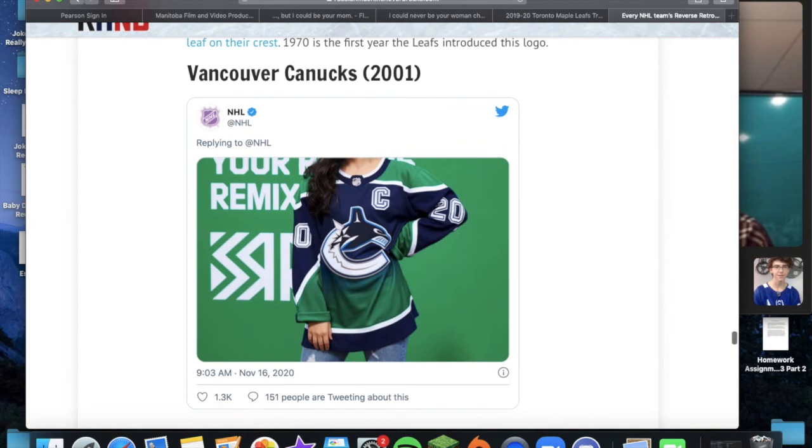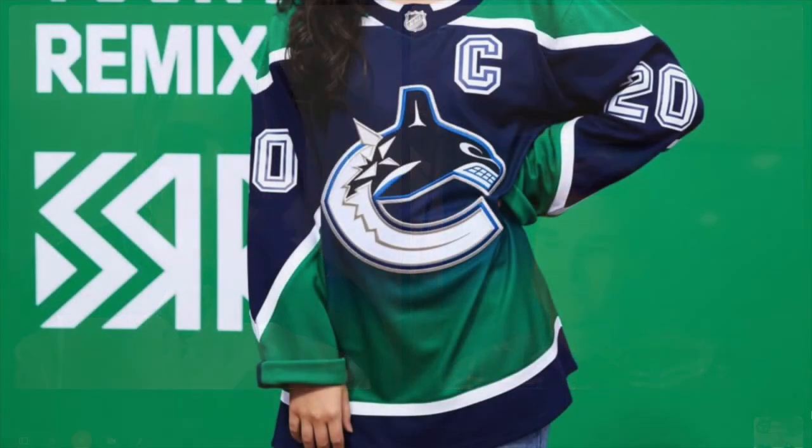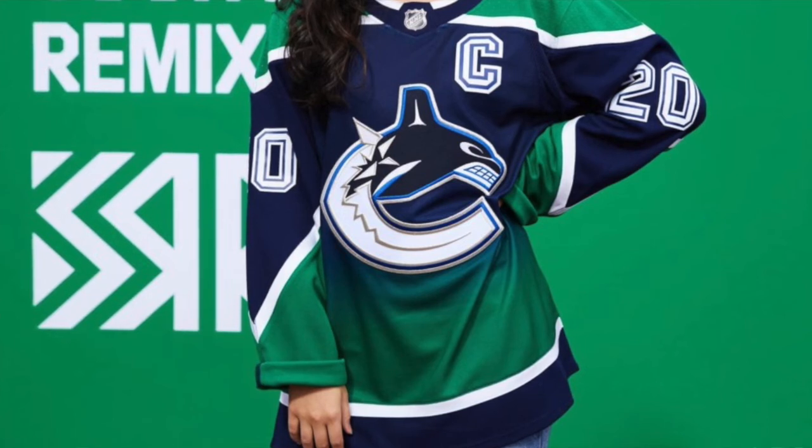Next up here, one that I think we're pretty split on is the Vancouver Canucks jersey. I love this jersey. It's got great colors, I like the gradient, and I like the logo, so... But Joseph, you hate it for some reason. I don't know why. Logo's okay.